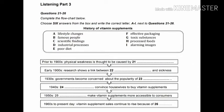Exam practice test one, listening part three. You will hear two health studies students, Lucy and Sam, talking about the topic of vitamin supplements. First, you have some time to look at questions 21 to 26. Now listen carefully and answer questions 21 to 26.